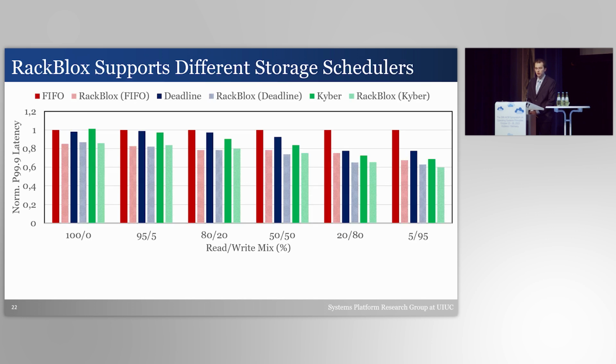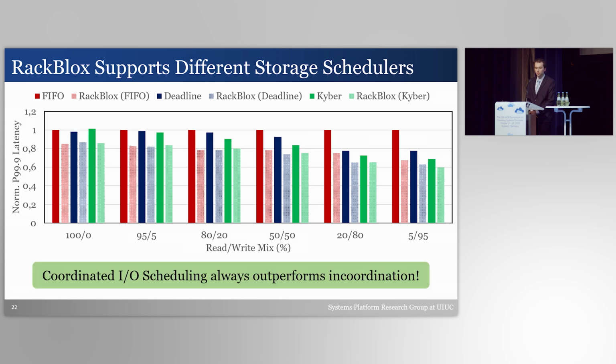We also evaluate whether or not we retain the original flexibility of SDN and SDF, and we implement RackBlox with a number of different storage schedulers that target low latency in SSDs in Linux today. And we show that their coordinated versions always outperform the original versions.